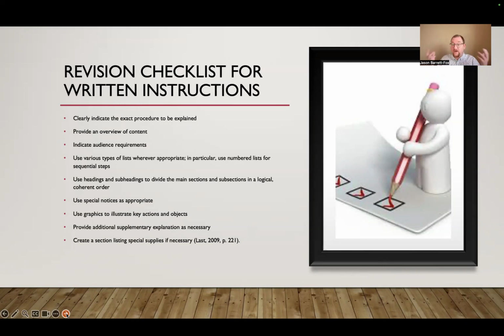Have you used special notices or heads ups as appropriate? Have you used graphics to illustrate key actions and objects? And you might ask yourself in this case, well, when do I use a graphic? And I think we can go back to Tufte, right? In some of our early readings, and his kind of ink to information ratio. And I think the key here is that you use graphics or images or figures when it saves space in ink, right? So if you can get something done in an image or a diagram that would take a lot more words, then use that image or diagram.